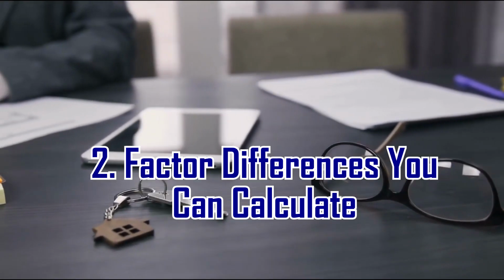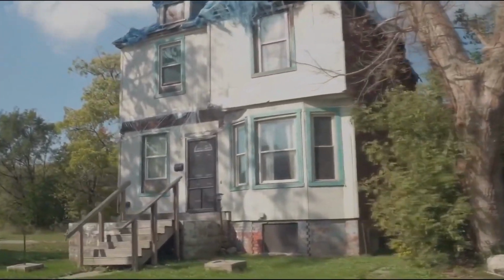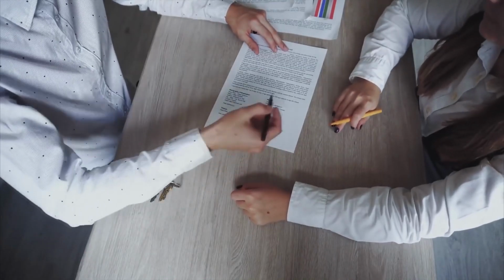Number 2. Factor out differences that you can calculate. Next, you have to factor out the differences that you can calculate. But what do we mean by differences you can calculate? Let's say you're looking at buying or selling a house.